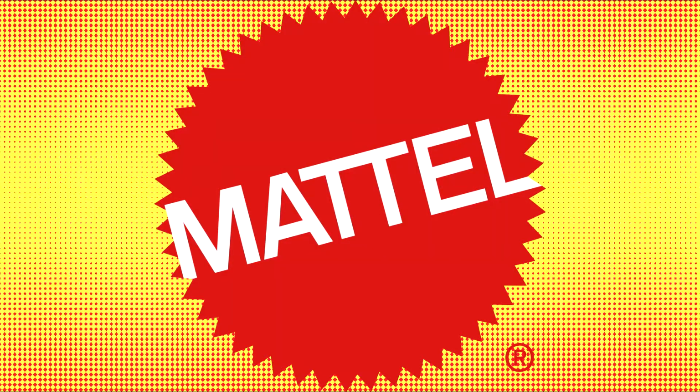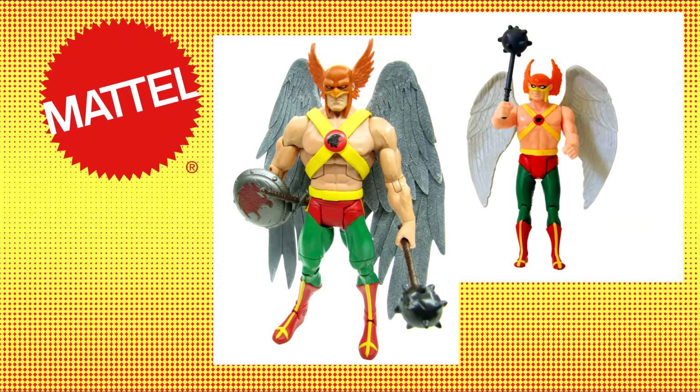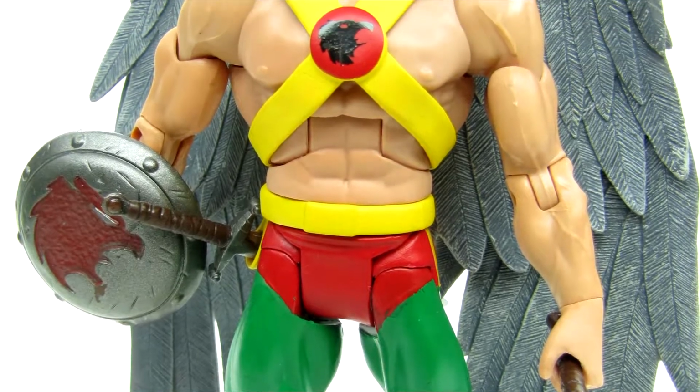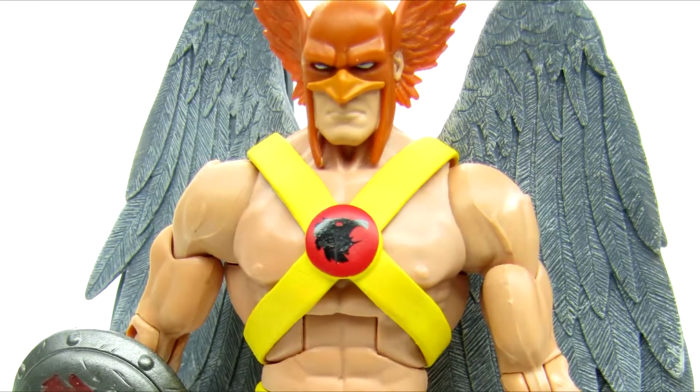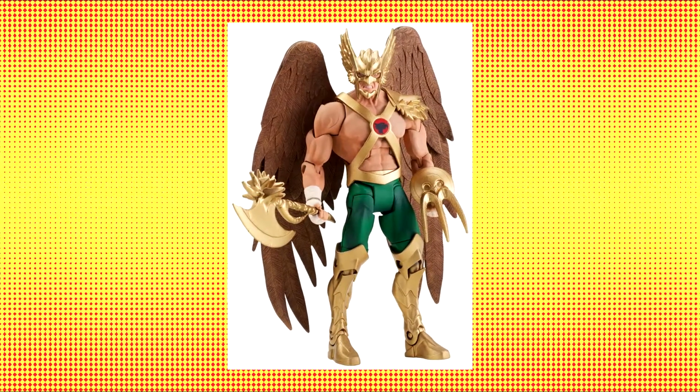Now Mattel also gave us two versions of Hawkman, the first of which came out in their regular DC Universe Classics line, and you can see that this Hawkman looks very, very similar to the one that Kenner gave us way back in 1986. I'm partial to this Hawkman and it remains one of my favorite Hawkman figures to this day. Mattel also gave us a new 52 Hawkman sculpt, and it looks just like it does in the comics as well.